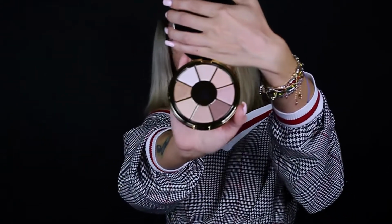So what I really love about Boxycharm is that I always receive a palette and it never disappoints. This month I received the Tarte Rainforest of the Sea Volume 3 and I'm excited because I think I have Volume 1 already and the payoff is absolutely stunning. So, oh my god, this looks so pretty. Look at the shimmers on this.